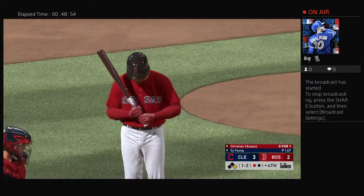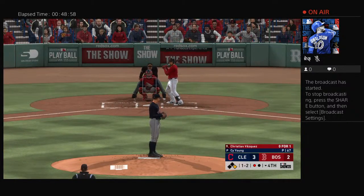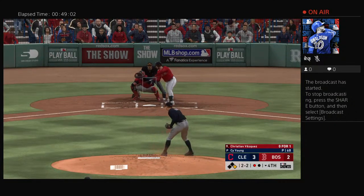Hey, I don't blame him for giving up on that curveball. That was a rainbow coming out of the sky. Stole a strike. The 1-2. That's ball 2.